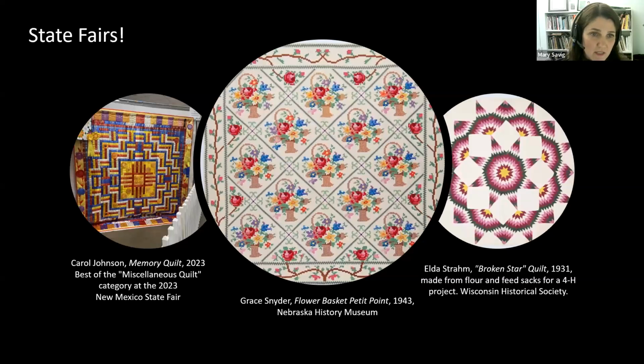They range from something I just saw in New Mexico a few weeks ago to, in the center, Grace Snyder's flower basket work that is extraordinary. It has 87,000 hand-pieced and hand-sewn together triangles. It's like a quilt history treasure. And then on the right is this really lovely story of this 4-H teenager in Wisconsin who made this broken star quilt for the 1931 state fair. She actually got 4th place and she was really disappointed because the judges said her colors were too bright. And in person, this is a really lovely quilt.